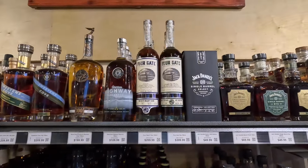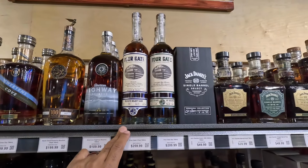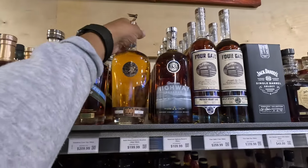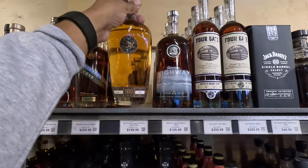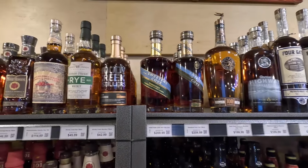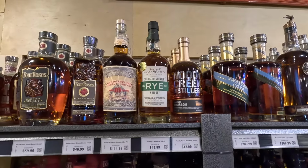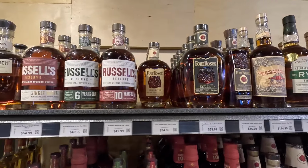Four Gate, we don't see too many Four Gates where we're from, 124 proof. You'll probably end up drinking American Highway, Sweet Chin's Cove, St. Cloud. Never seen this bottle before. That's why I love coming to Nashville, Tennessee, because you see different kinds of bottles that you cannot find in my area. Woody Creek. Colorado Straight. Four Roses. And the Russells.